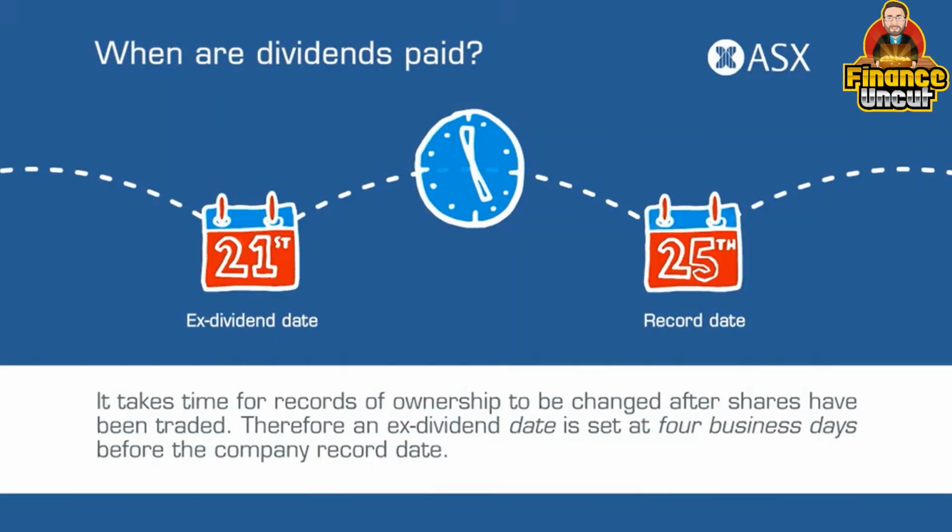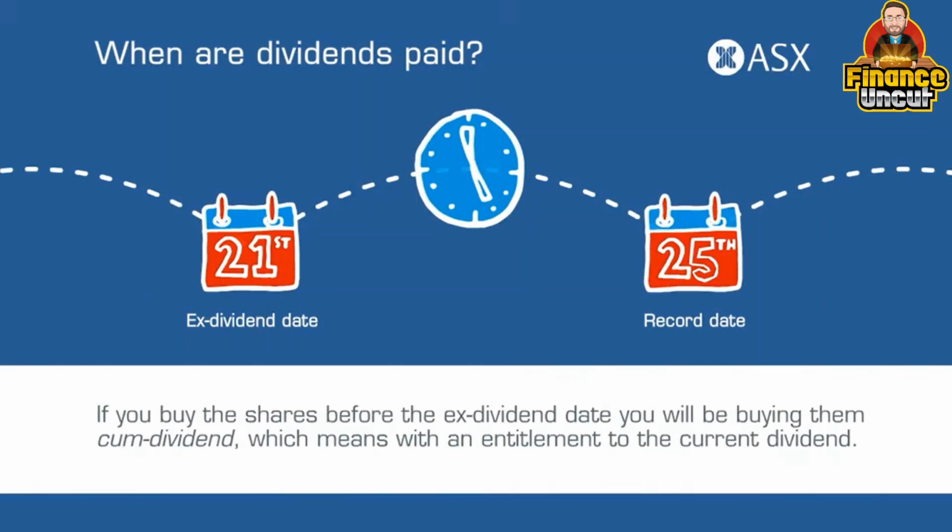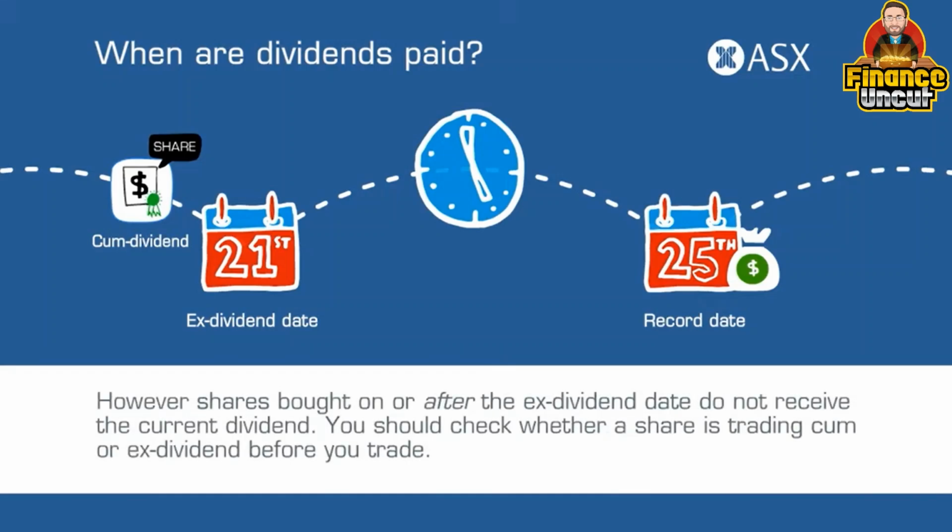It takes time for records of ownership to be changed after shares have been traded. Therefore, an ex-dividend date is set at 4 business days before the company's record date. This means that to be entitled to the current dividend, you must have purchased the shares before the ex-dividend date. If you buy the shares before the ex-dividend date, you will be buying them cum-dividend, which means with an entitlement to the current dividend. However, shares bought on or after the ex-dividend date do not receive the current dividend. You should check whether a share is trading cum or ex-dividend before you trade.